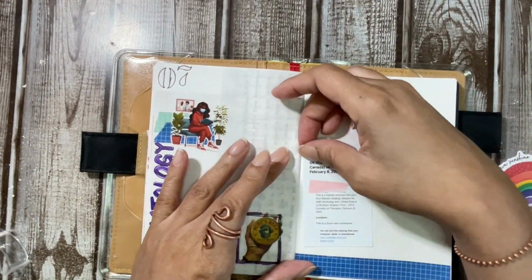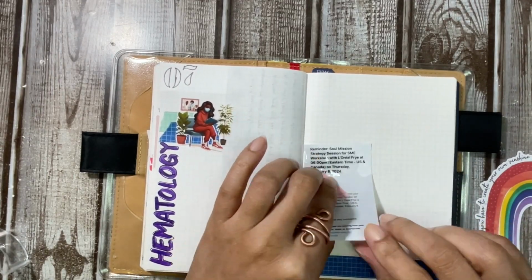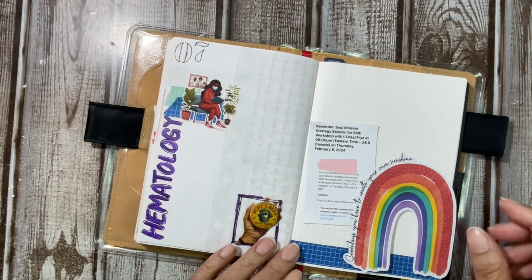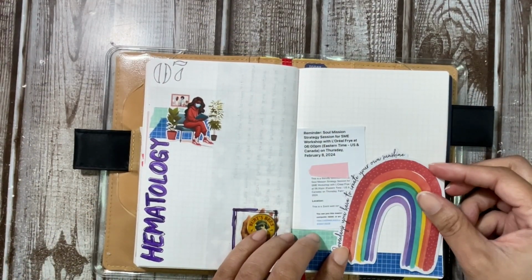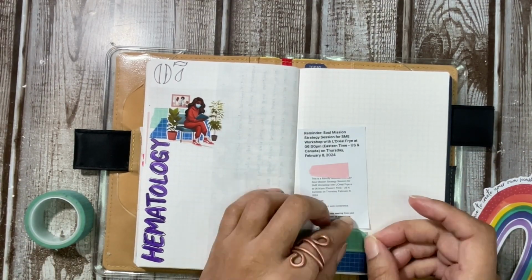That page was kind of curling up a little bit, so I just wanted to flatten it out by pushing it down. I needed to get this in position. I'm like the position queen. If something is not looking right in my head, I will pull it up and redo it. And so that was not looking right, and so I had to reposition everything.